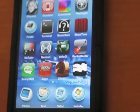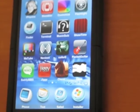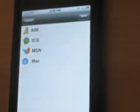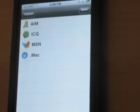I haven't gotten the MMS working yet, but I do have Instant Messenger working. So. Is this generic or this is AOL Instant Messenger? You can actually have AIM, ICQ, MSN, or Top Mac. Yeah. Oh, very neat. So that works.